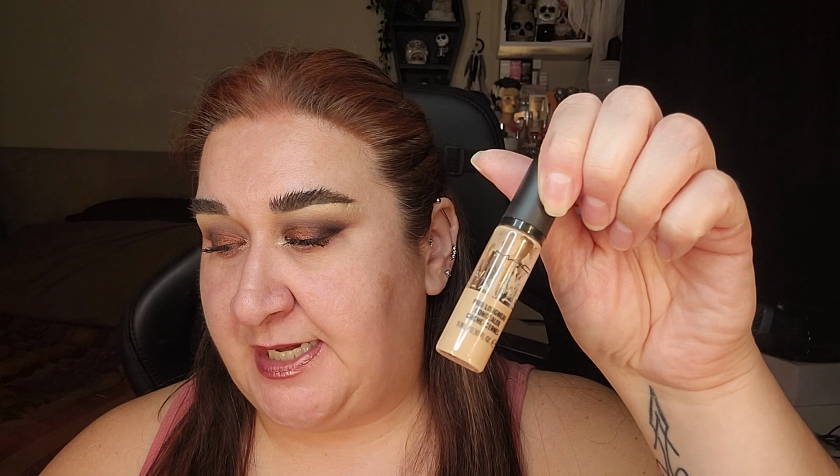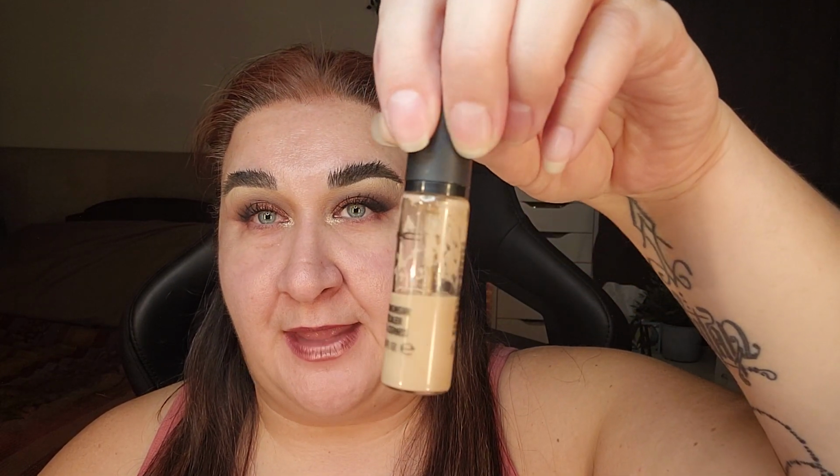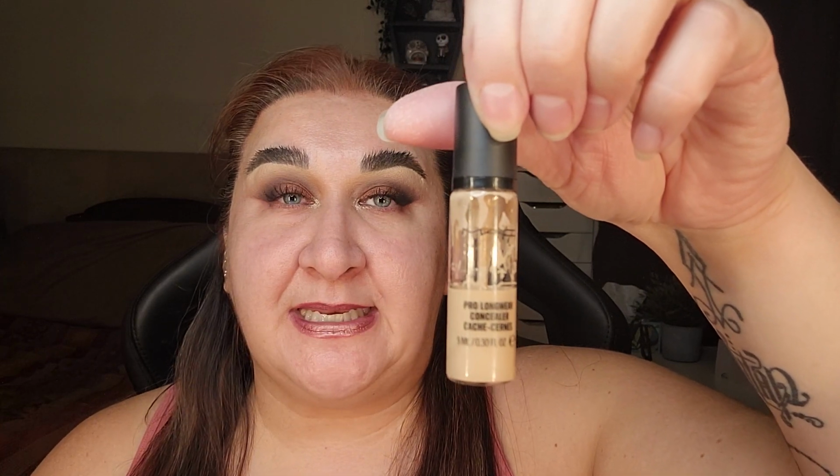Then for Beauty A to Z, I randomly generated the letter M, which is always the first one to come up. So next time I'm going to do it like a couple times. But I brought in the MAC Pro Longwear Concealer in the shade NW20. And you can see I'm just below the halfway mark, like just below. But I'm excited about this. And I think I may be able to have this completed.